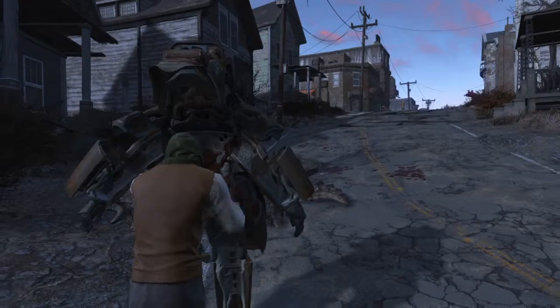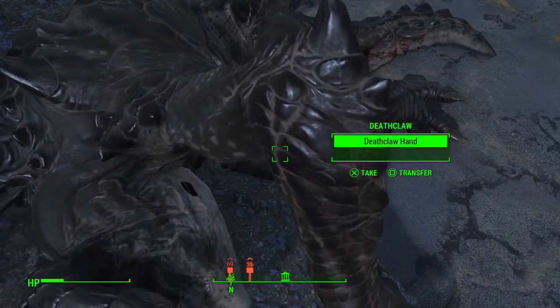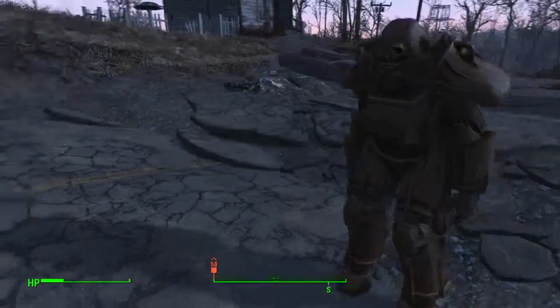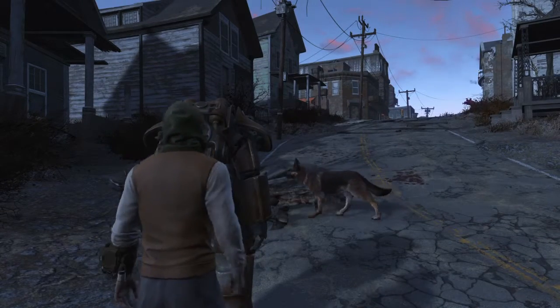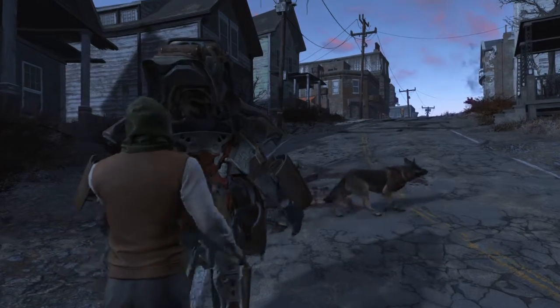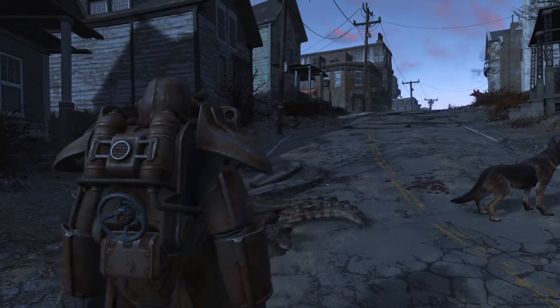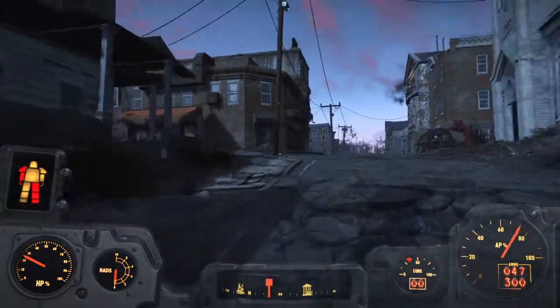Yes, this took forever. What do you have for me? Deathclaw meat? That's all you have to offer me? Okay, whatever. Why does this look so small from here? Dog, you did good. You took like 1% of the damage from that beast. Good job. Glad that's over with, because I almost died.